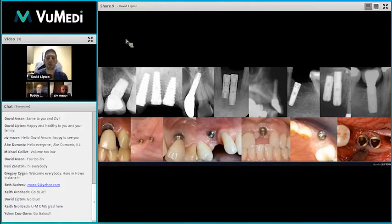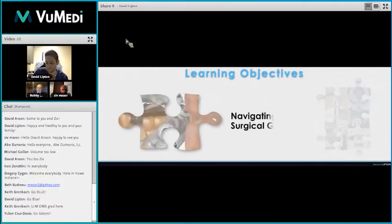So when you see these radiographs or clinical images, and we're thinking of navigation, it's getting from point A to point B. I look at these photos, and in my mind, the surgeon went left when they were supposed to turn right on their navigation of their implant placement.